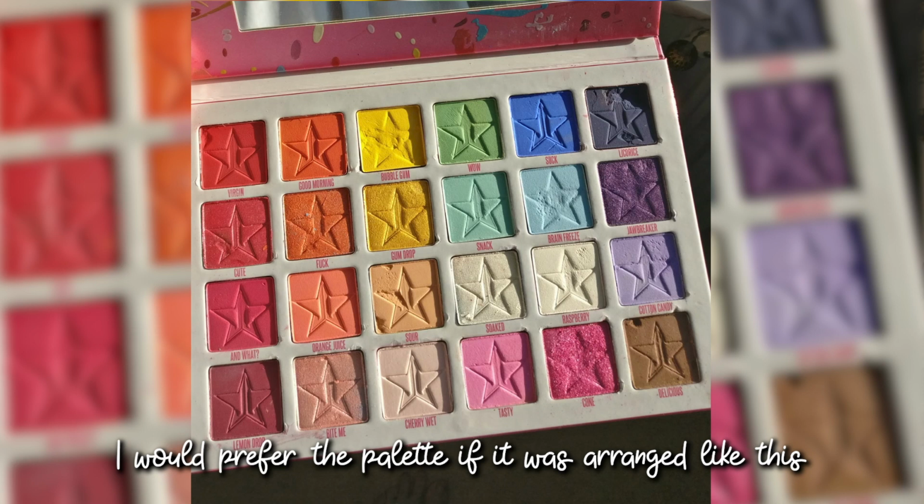And I'm going to keep the Jawbreaker palette because it has a very cool color scheme. Well, I hate how the colors are arranged in the palette, but however, it has very nice pastel tones. I've used this purple more times than I can count. There's a huge dent in the pan. I love this palette.